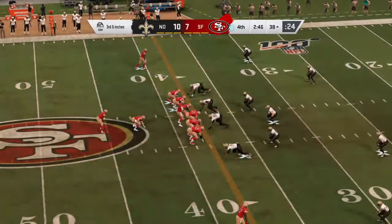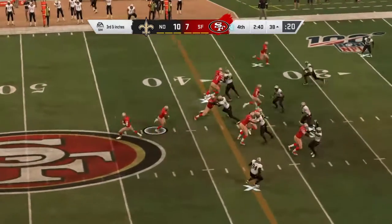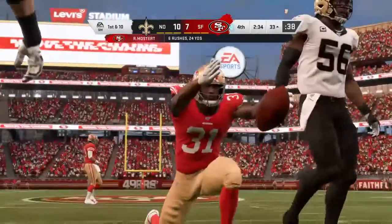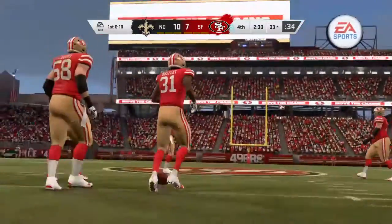The battle in the trenches never more important than right now. This is 3rd and inches. Now Mostert. And he's able to get it to the 33. Good enough for a 1st down. They get 5 out of that one, and it moves the chains.